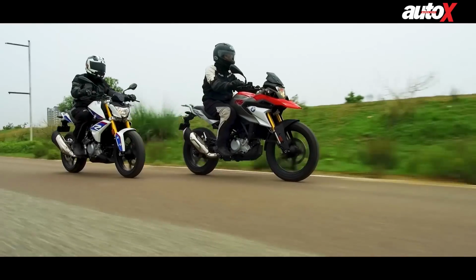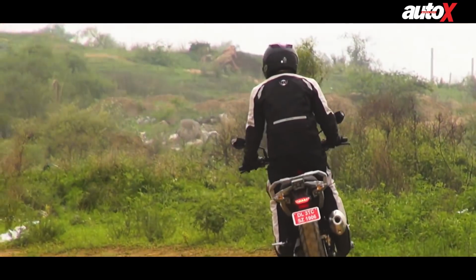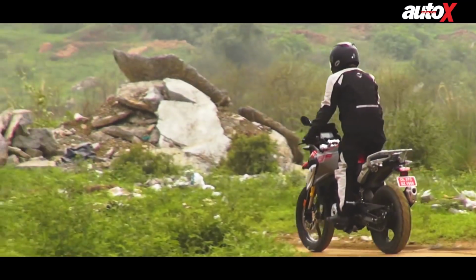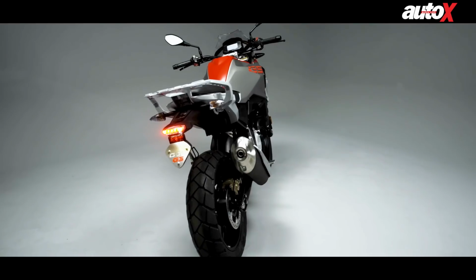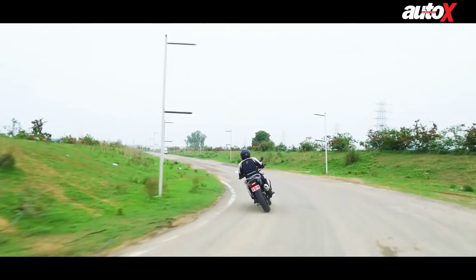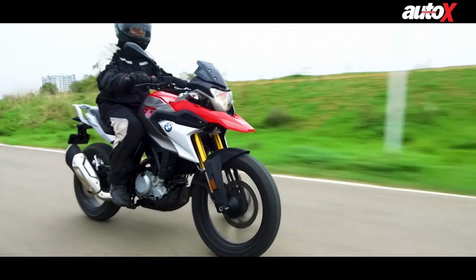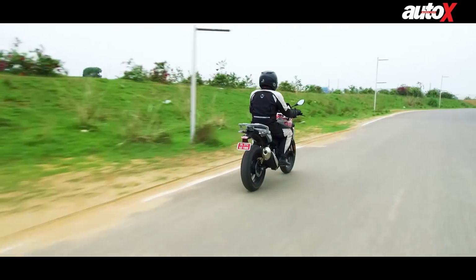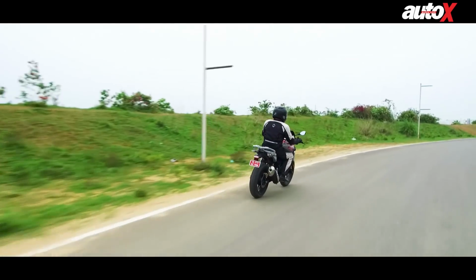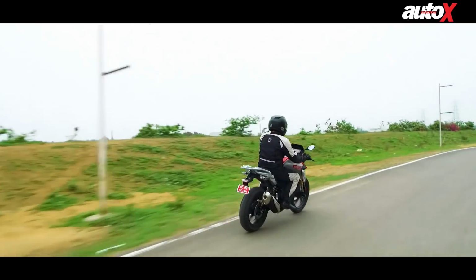Even though both the bikes come standard with dual channel ABS, the GS gives you an option to disable it when you hit the dirt tracks. Due to its nature, design, and the additional girth, the GS manages to corner without any fuss, but it needs some breathing space when it comes to tight corners. Unlike the R, the GS doesn't bite back when you're cruising at low speeds, it just steadily purrs away.